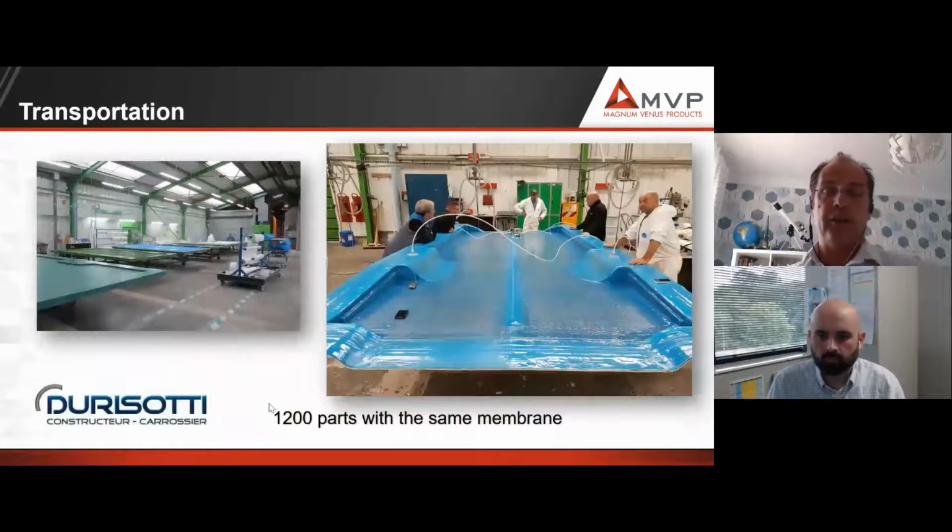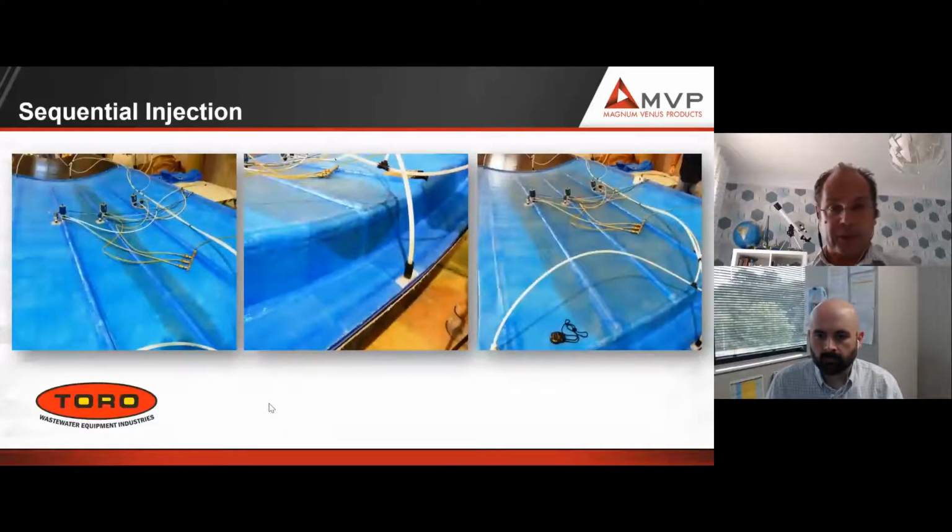So here we are in the transportation industry in France, where the composite company has produced 1,200 parts with the same membrane. If you want to increase the life of the membrane, you have to take care not to leave the membrane for too long after the gel time. So if you inject the part in 20 minutes, the gel time is something like half an hour. Then after 40 minutes, you remove the membrane. You leave the membrane like that, the styrene will evacuate. You never leave the membrane overnight or over the weekend on the part because you will decrease the life of the membrane.